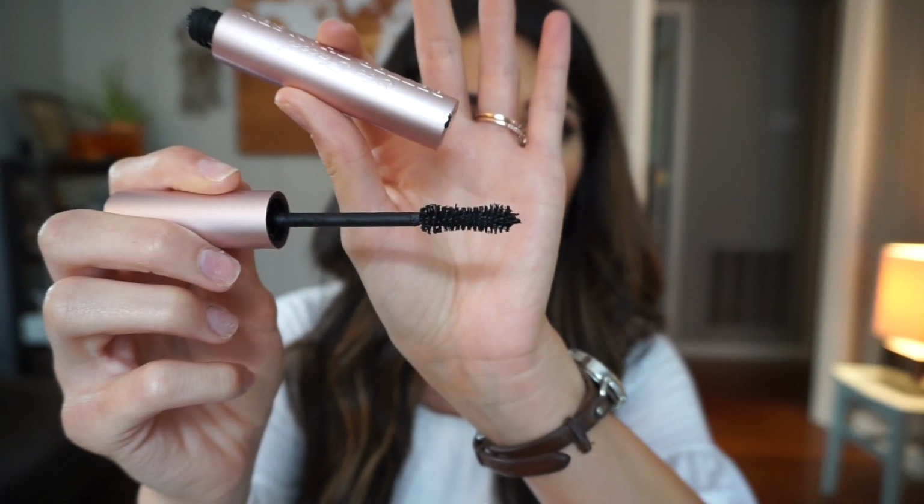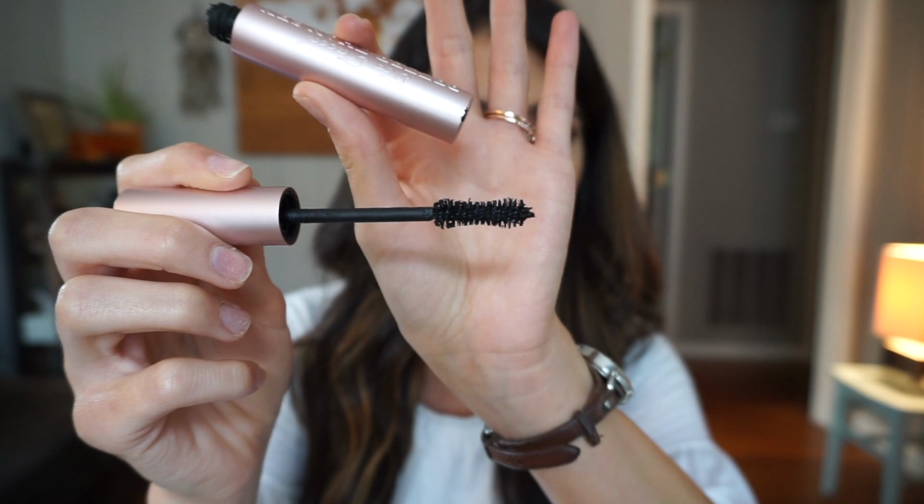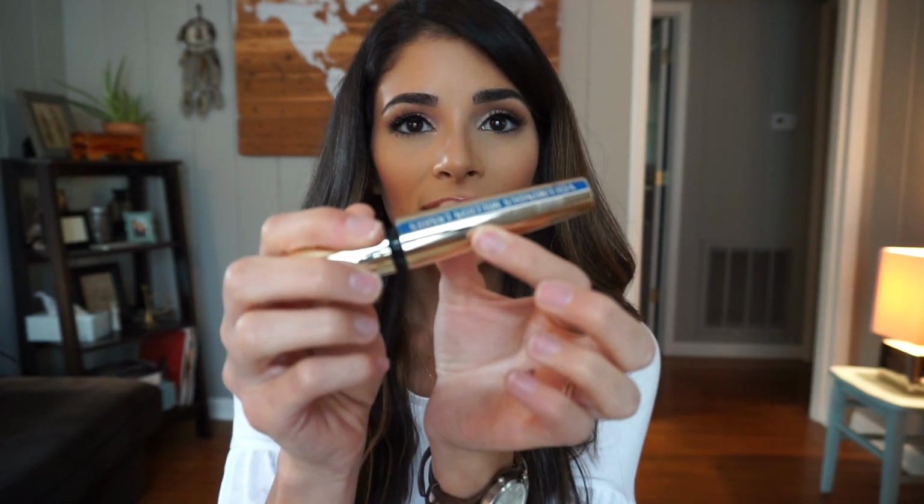Over the top of the false eyelashes and my natural eyelashes, I used the Too Faced Better Than Sex Mascara. The thick bristles on this wand really give you that full voluminous eyelash look. For my bottom lashes, I was a little more intelligent and decided to use waterproof mascara because you would think. But the waterproof mascara I chose to use for my bottom lashes was the L'Oreal Voluminous Million Lashes in this gold tube.